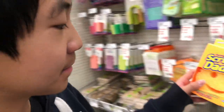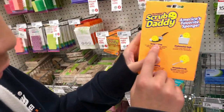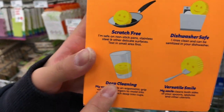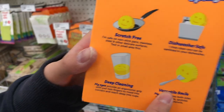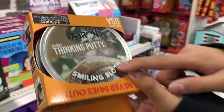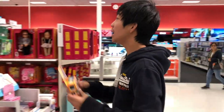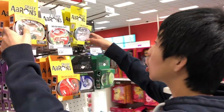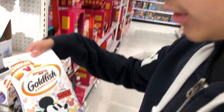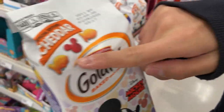Across the Scrub Daddy. Look. Scratch free. Dishwasher safe. Deep cleaning. And versatile smile. Smiling sloth putty. Smiling sloth. What? Oh, liquid glass. Oh my god. Very strange. Oh my gosh, Mickey Mouse goldfish. That's pretty sick. 1 out of 3 chance of pulling a Mickey Mouse.